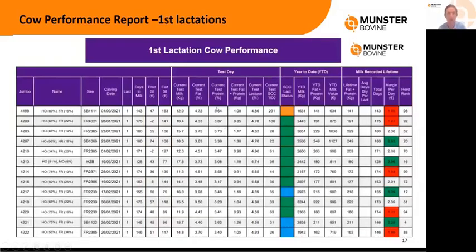The first lactation cow performance report then, similar to the last one, it's really about what you can learn. We're not going to be selling your heifers unless there's something drastically wrong. But you can certainly learn why the good ones are good and why the bad ones are bad, or why the poorer ones are poor. And often you're looking at genetics again, you're trying to learn from that. You're looking back to the calf house or any health events to see why a poor one is performing poorly.